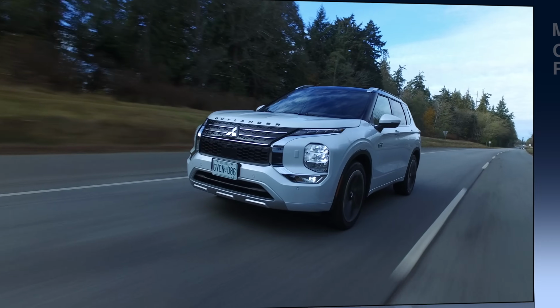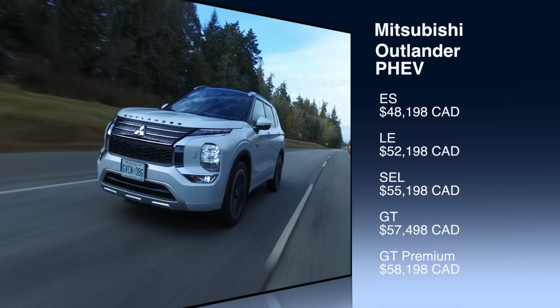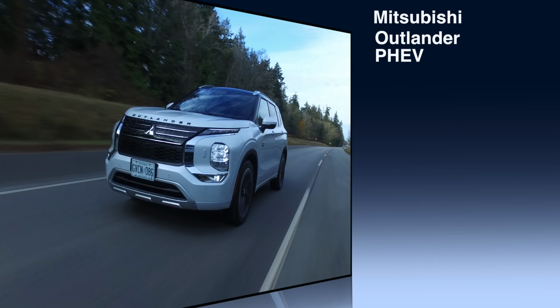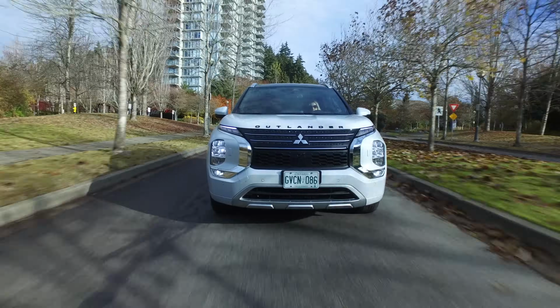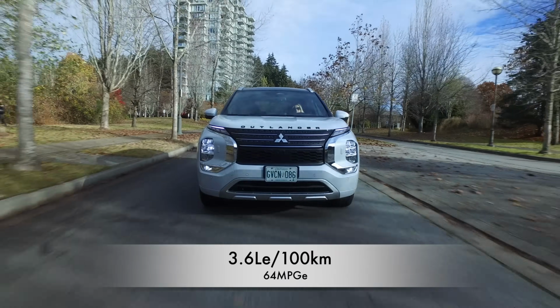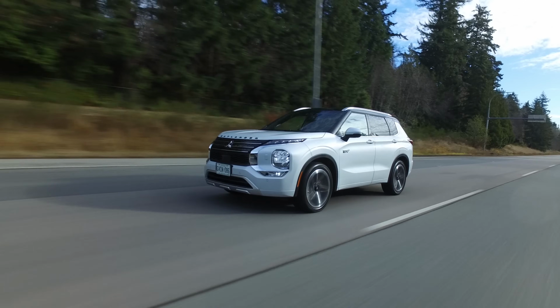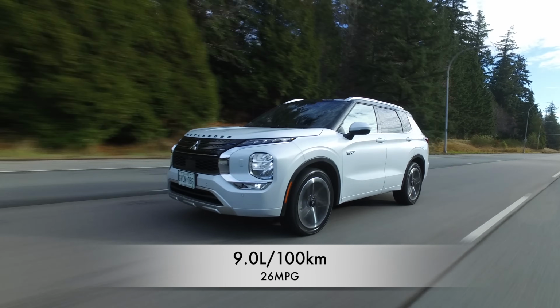Let's start with pricing. We'll do Canada first and then move on to the US. The base model starts at just over $48,000 and the top trim is just over $58,000. In the US, the base model is just over $40,000 and the top trim just under $49,000. The Outlander plug-in hybrid gets 3.6 liters equivalent per 100 kilometers. That's 64 miles per gallon equivalent. With the battery depleted, a combined 9 liters per 100 kilometers, 26 miles per gallon.